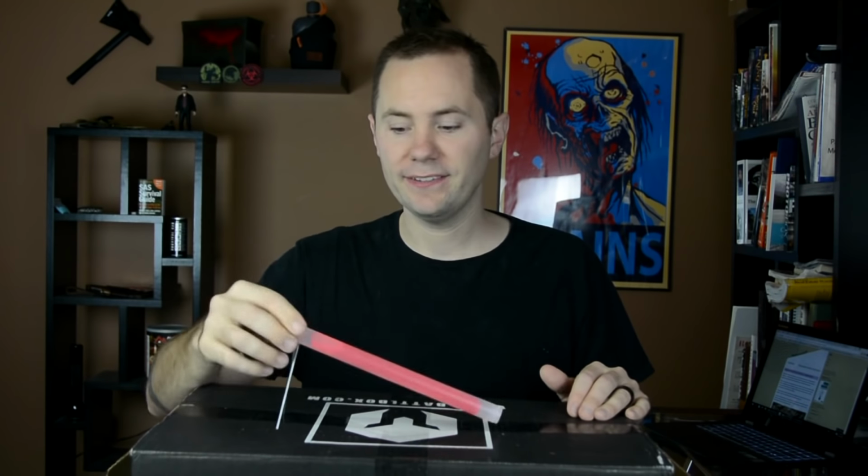So very cool. I use something very similar to these. I just use glow sticks. But these are supposed to be flare alternatives. I like it a lot better. Go check them out. We get 2 of these in this battle box.